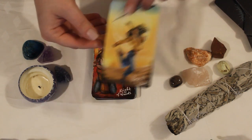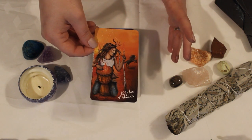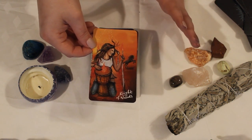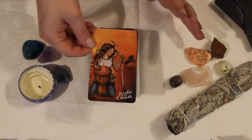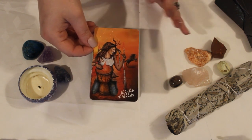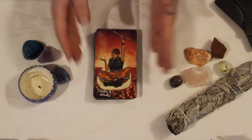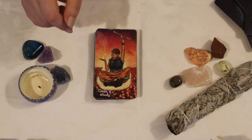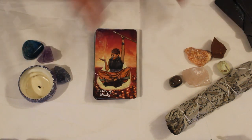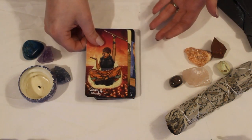Page of Wands. Knight of Wands. I love how it's a woman and she's just totally feeling herself. She is just in her space right now. It is happening. She's on fire. She's motivated. She has desire. I just love that. I feel like I'm saying love a lot in this video. I hope that's not too much, but I really do. I really do love her artwork. It's just stunning to me.